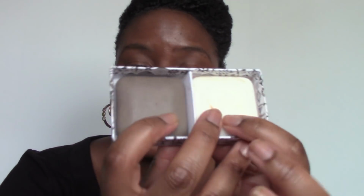But I can tell you, I like both of these in combination so far way more than the Sunday Riley product. In fact, that's probably why I haven't even hit the halfway point yet, because I've kind of put this to the side for a little bit, and I'm focusing more so on Drunk Elephant.